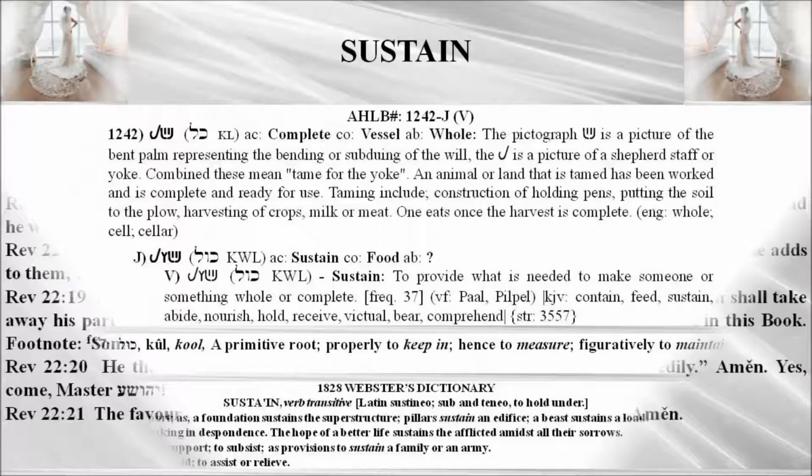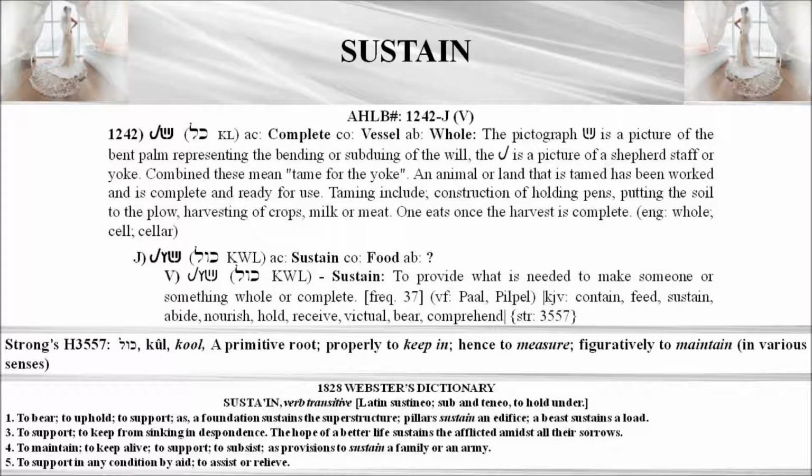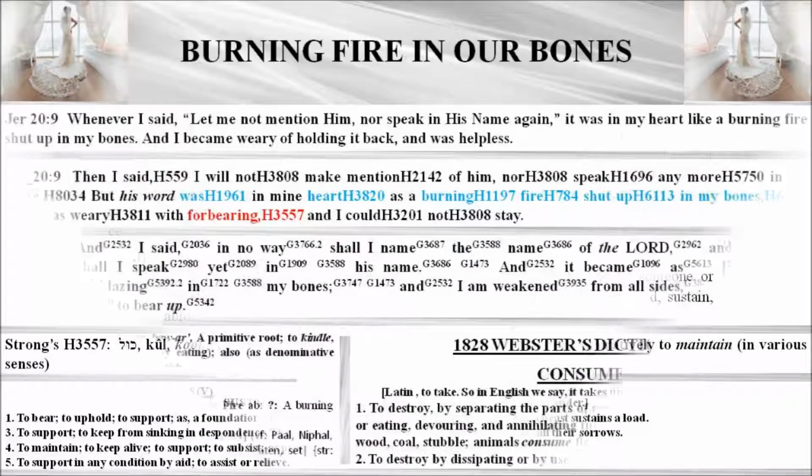Amen. So just as a refresher, we're still going to be looking at our word, sustain, kaf, vav, lamed, to provide what is needed to make someone or something whole or complete. Now we just looked at it that with broken cisterns, they do not sustain, cannot hold water, which is one of the two evils that his people have committed. So next we're going to look at this same word in another context.